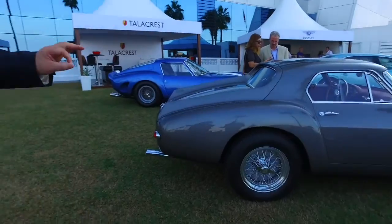Zero miles. It's zero miles. But it's absolutely outstanding. It's one of the world's most collectible cars. This car belongs to Tallycrest at the moment. A 1954 Ferrari 250 GT Competizione.